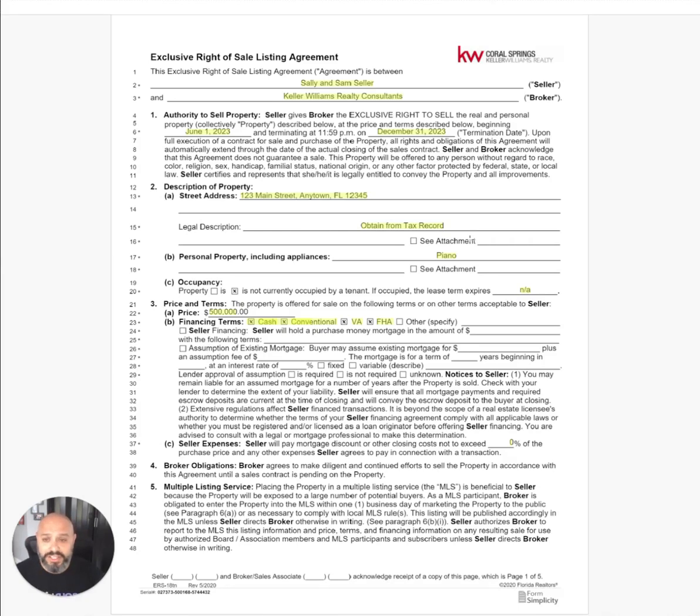Okay, so line 17, this is going to be personal property that is going to be transferring or conveying to the buyers after the sale of the property. So what else is included? So we've got the house, we've got the four walls, we have the fixtures, we have the appliances. That is part of this. There's no reason to put in here washer, dryer, refrigerator, because it's already built into the contract by saying the property including appliances.